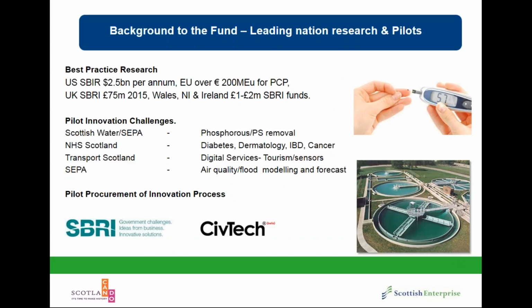Point of this slide is just to say, look, we've spent a lot of time looking at what other countries do. This is a well-established process, particularly in the States and some leading EU countries, where they are utilising the need for improved public services, improved policy delivery as a way of achieving that through innovation, but also getting a double whammy of economic development.